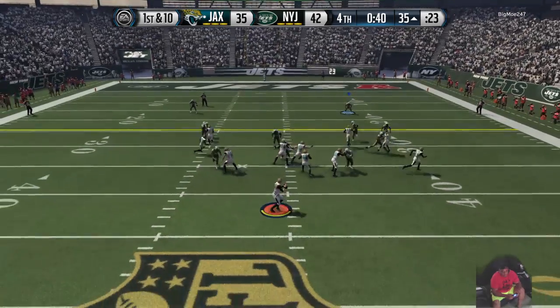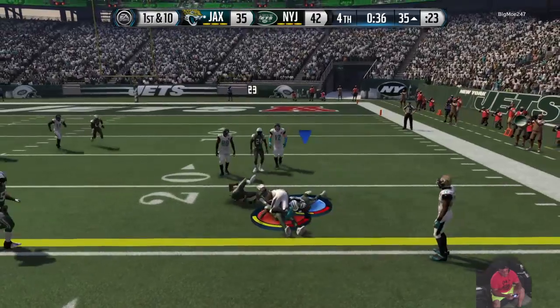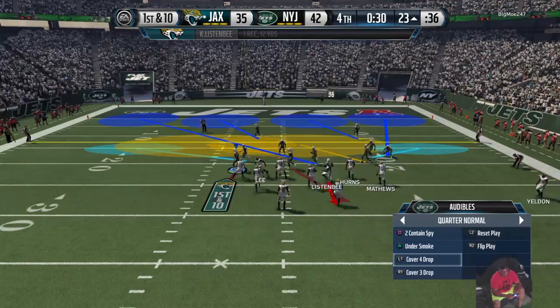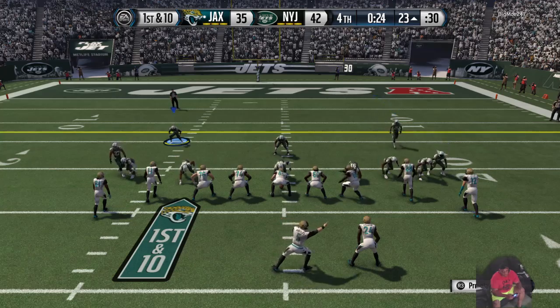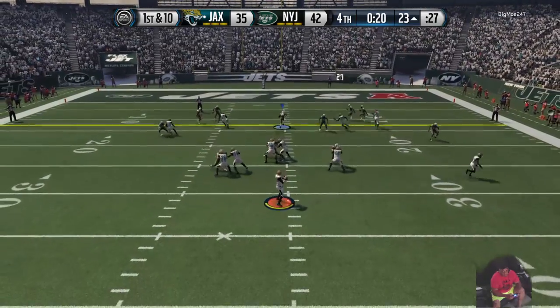They'll hike it to him out of the shotgun. He's got the catch. He's brought down at the 23-yard line. 1st down. Pressure on every snap now. Always try to save the timeout or timeouts when you can, and one way to do it is go to the hurry-up offense. Good job. The Jaguars take it from the 23.